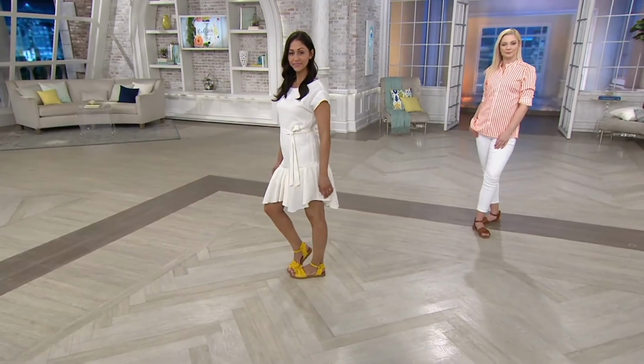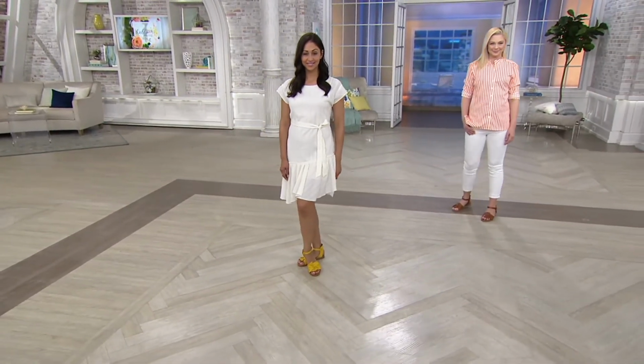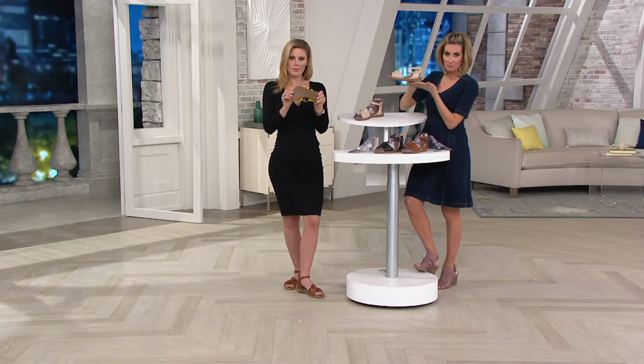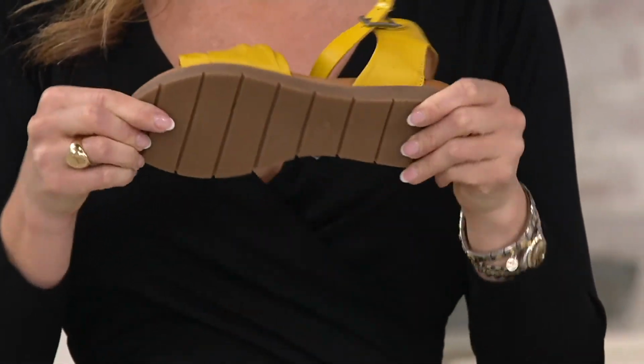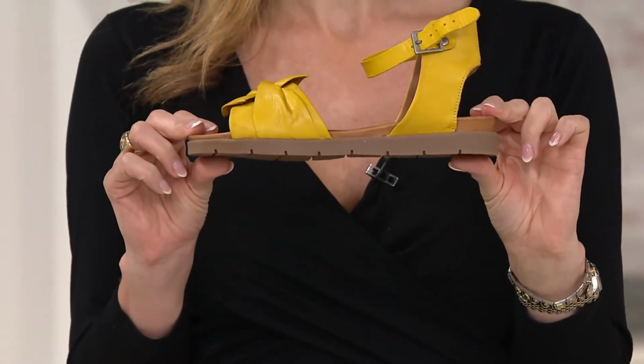The Dory is built on their number one footbed, and it's a rubberized outsole. So even though the upper looks like a very fashion sandal, this is not a skimpy, flat, hard sole. No. It is a flexy rubberized outsole. And so that really means that this could double as a walking sandal in your arsenal. And it ships for free.